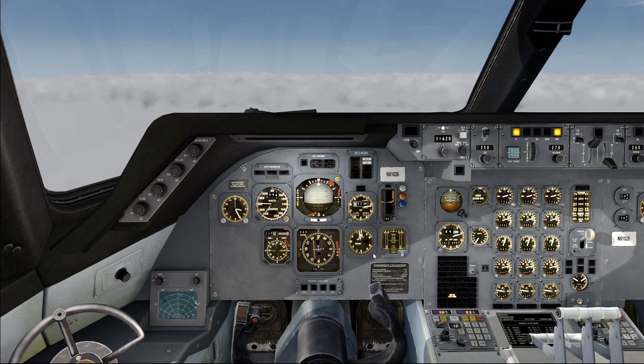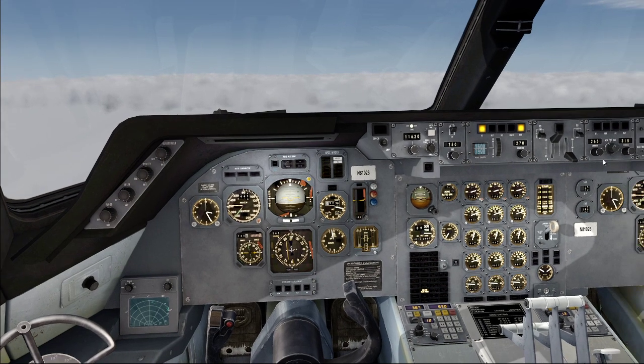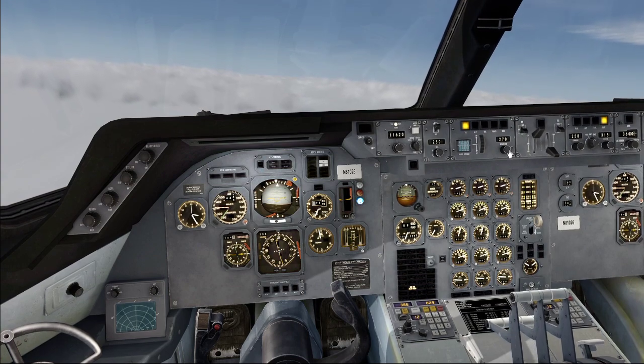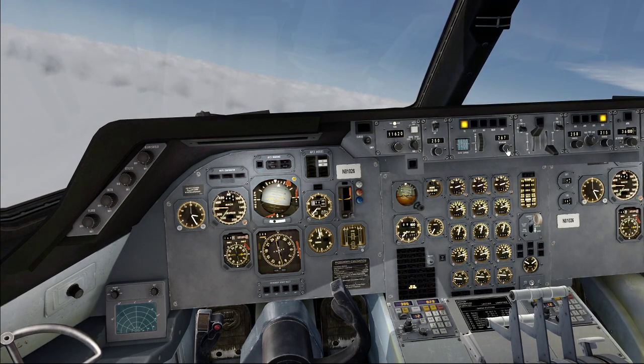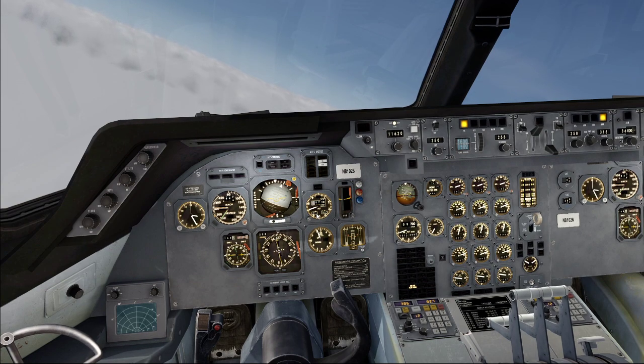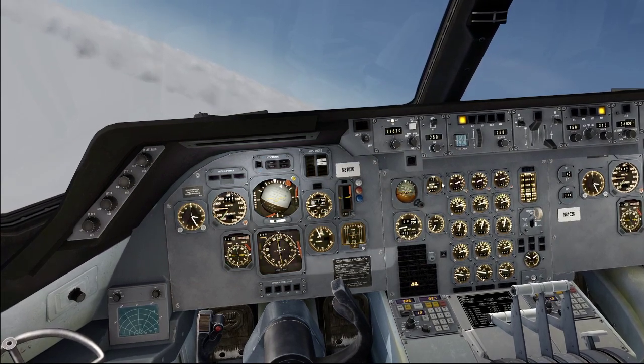So we'd be cleared at this point to be direct to Iowa City. So what would that heading look like? 158-ish. Let's arm the nav. Let's let it fly. There's 10,000 feet.